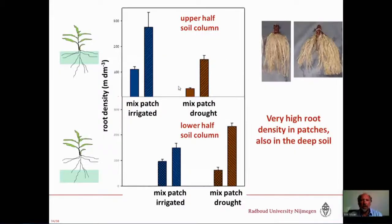We don't need to look at all the details, but when you look at the patches, you see that inside the patch, the concentrations of roots were much, much higher yet than if you would give these nutrients just throughout the entire soil volume of that topsoil. So we get indeed a much more attracting part of the soil where all the roots are gathering. And the same happened when you would take that patch in the deeper part of the soil.